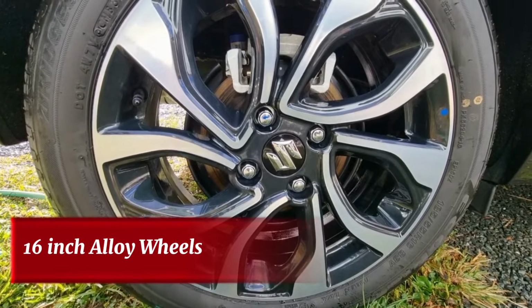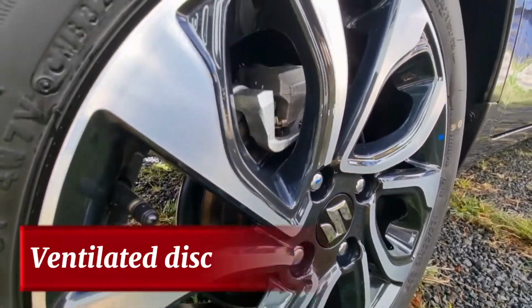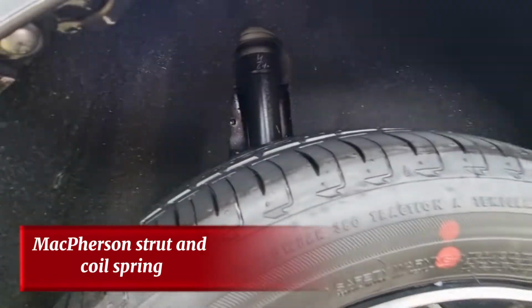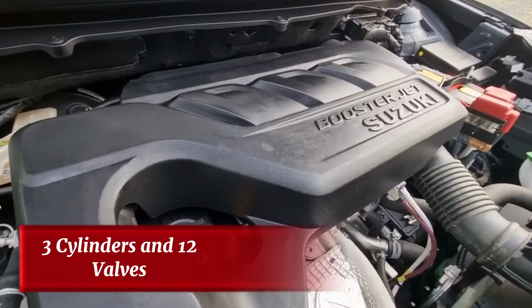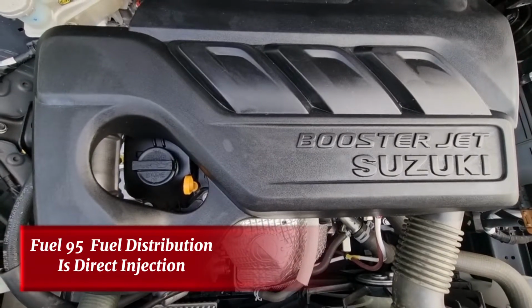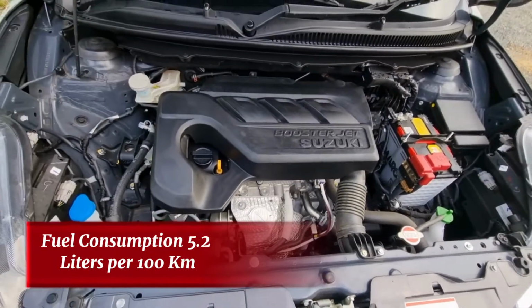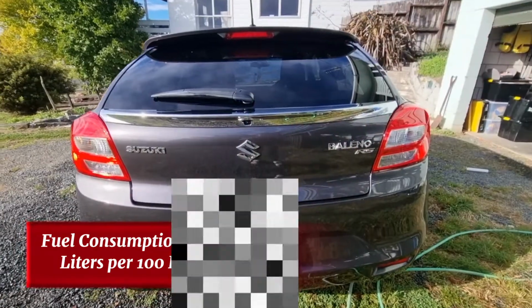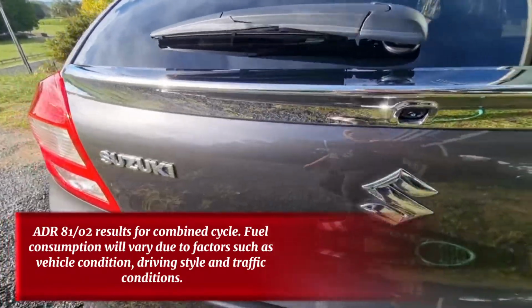Specifications: 16-inch alloy wheels, electric power assisted rack and pinion, ventilated disc, McPherson strut and coil spring, torsion beam and coil spring, booster jet turbo, 3 cylinders and 12 valves, fuel 95, fuel distribution is direct injection, piston displacement 1.0, fuel consumption 5.2 liters per 100 kilometers, ADR 81 OTA results for combined cycle.